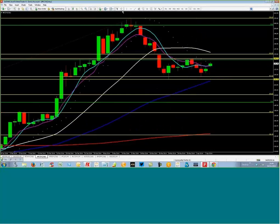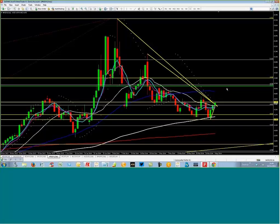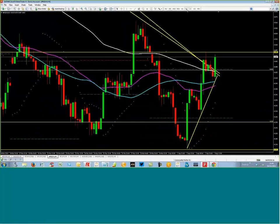Natural gas does look like it's breaking out. I mean, we've got some exposure to the energies through Brent and WTI here. I'd like to see it take out 4.480. It's not doing that yet.